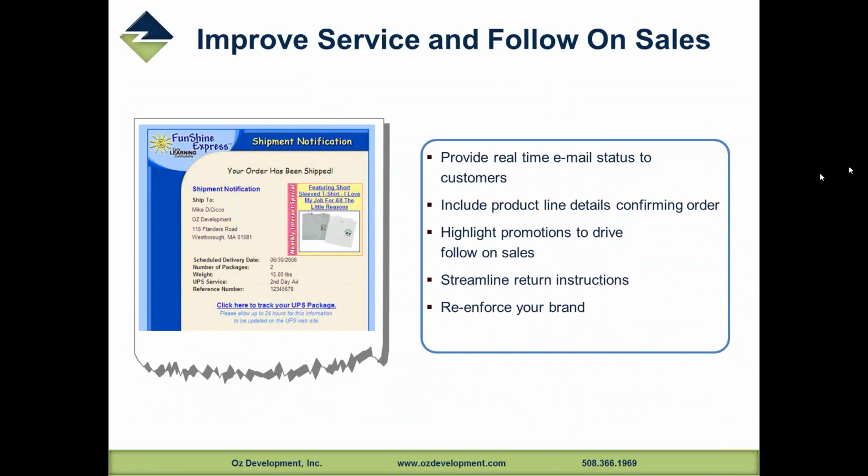This here is really an email notification with regards to what your customer can send out to their customers to reinforce marketing and their brand. As you can see here, this has got traditional shipping information, has some product recommendations in there, and this also could be a place where your customer can have some discount offers as well in addition to the combo pack ticket.